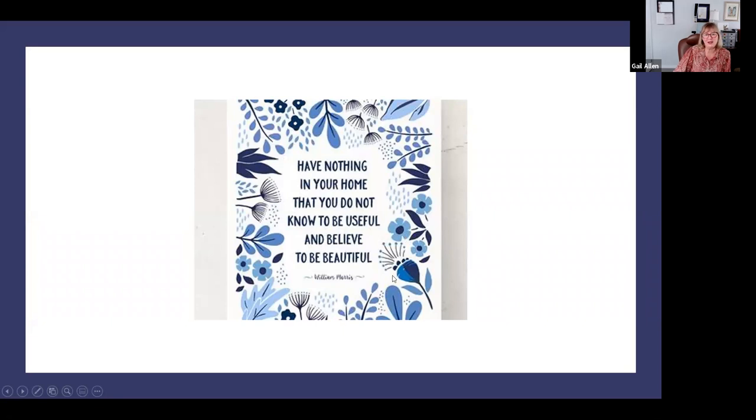Morris chairs are back. He's one of the very, very first furniture manufacturers in North America, William Morris.